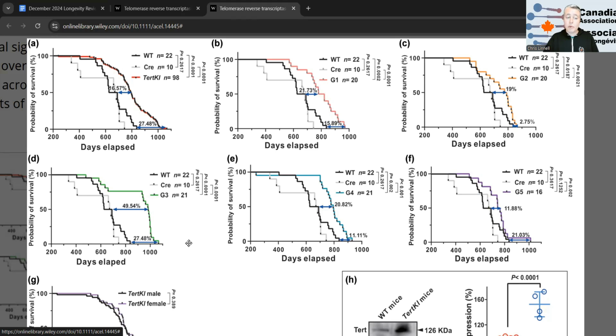However, the third generation had a whopping 49.54% increase in median lifespan, which is actually the largest increase in median mouse lifespan that I have seen in a study about treated mice. And they also had a 27.48% increase in maximum lifespan.